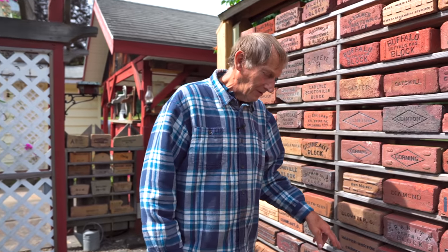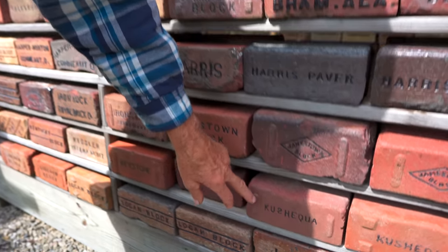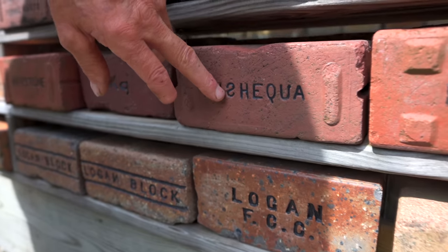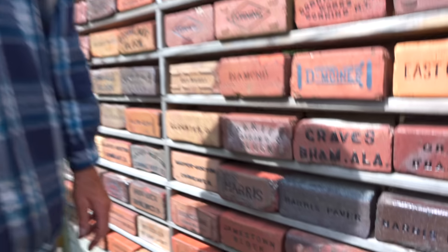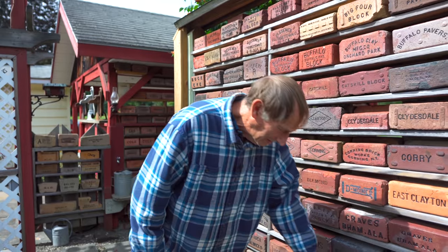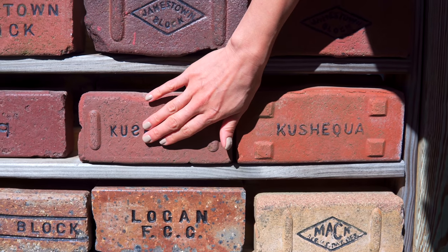It's not uncommon for letters to be printed backwards because it was easy to flip-flop a letter in the bottom of the mold. Oh, yeah, I see that. The S is backwards in the Kishkwa. I tell people the H is backwards, too, but they can't tell the difference. And the A, this one's right. This is a Kishkwa brick, too.